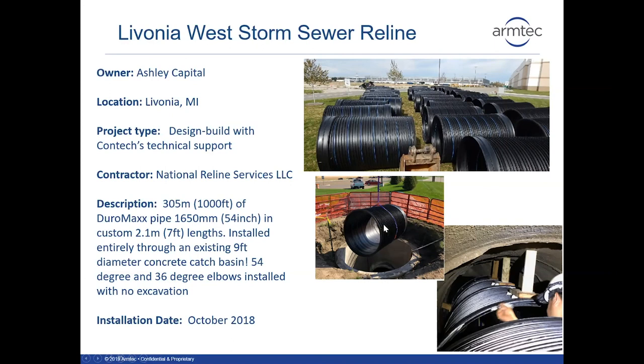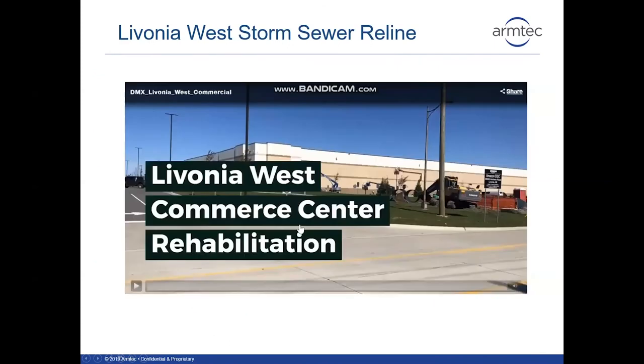So they were fed into the existing sewer line. They were braced at the top, on top of the line. So as they were pulling the pipe in, they were able to lubricate the bells and the spigots and do the insertion inside. And then they filled the annular void, the annular space with grout. We have a video explaining what took place there, and I'm going to play it for you right now.